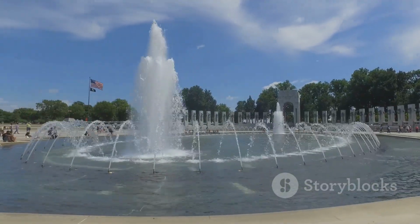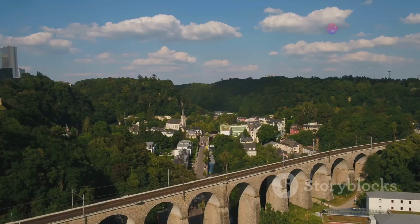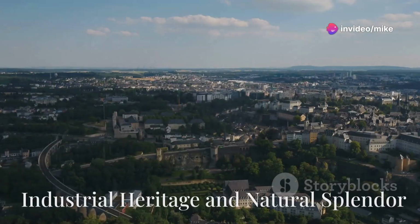The Ardennes also played a significant role in World War II. Visit the Bastogne War Museum to learn more. The Ardennes region offers a blend of natural beauty and historical significance.